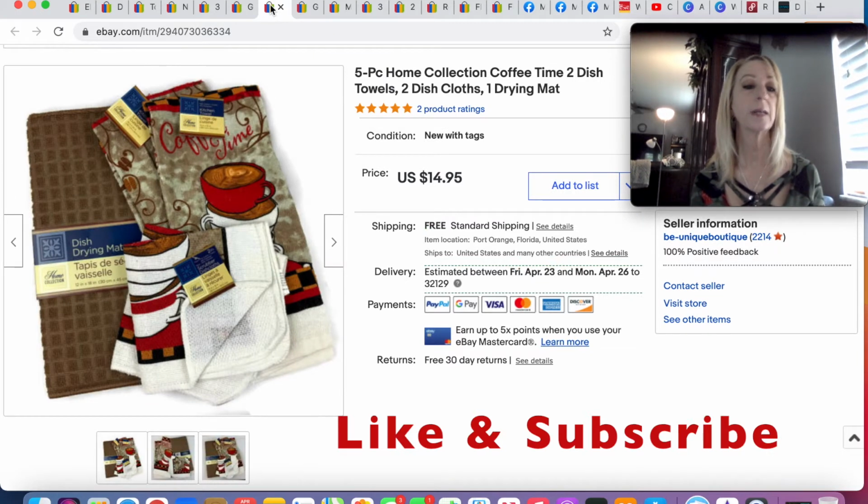And then I got this. This is a 5-piece home collection coffee time, 2 dish towels, 2 dishcloths, and a drying mat. I got these at the Dollar Tree, and I should have charged a little bit more because I didn't make my money back on all of it. I sold it for $13.90. And after eBay costs and the shipping, I made $2.68. Should have charged a little bit more for that. I'll remember the next time.